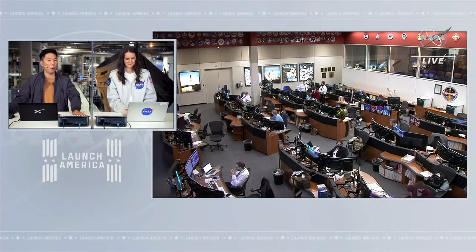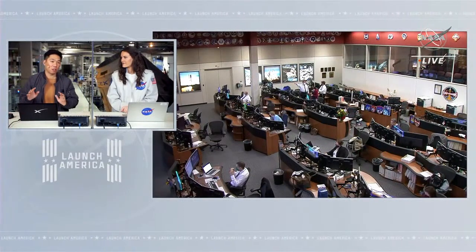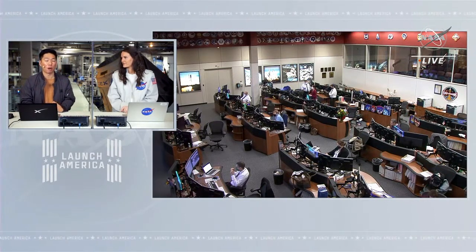Next question is, at what point in the mission is the trunk jettisoned? That is a great question. So currently it's scheduled for 10:58 p.m. Pacific time, so just about 4 hours from now. So after we complete our departure burns, the astronauts will don their suits again and prepare for re-entry.